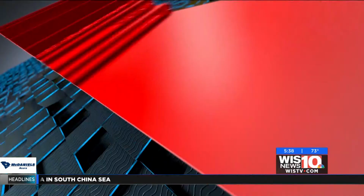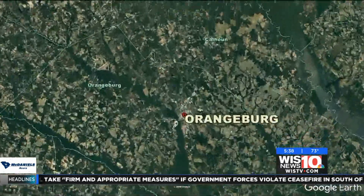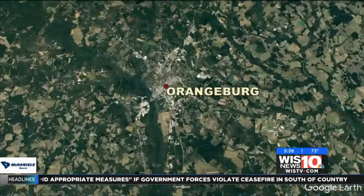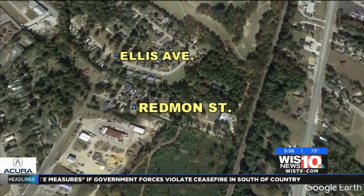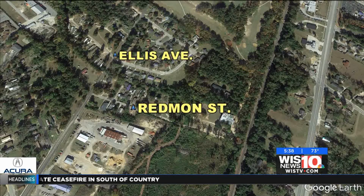A crime alert in Orangeburg County, where deputies are looking for the driver responsible for a deadly hit and run. Investigators tell us it happened on Ellis Avenue near Redmond Street Saturday morning. The vehicle involved is believed to be a Dodge Challenger with a model year between 2008 and 2014. If you have any information, call Crime Stoppers at 1-888-CRIME-SC.